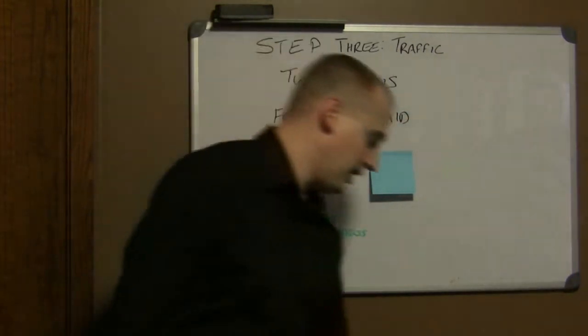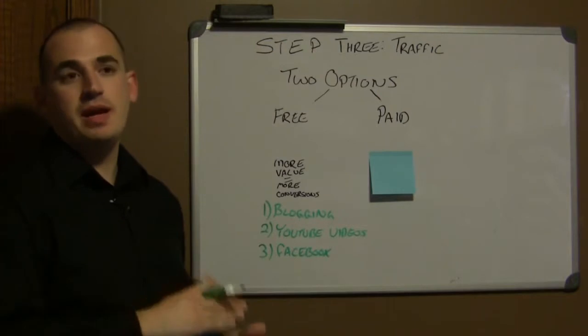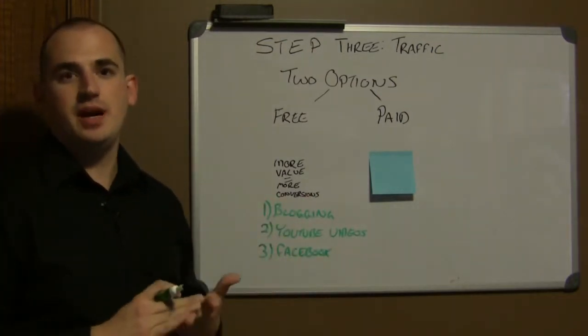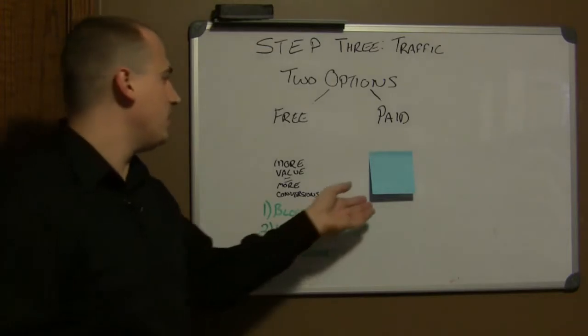So now the second form of getting traffic is going to be through paid marketing. And this is where you're paying to do this marketing. So it can be pay per click, where you pay per person that clicks on your page. This can be pay per impression, where it's however many people see your ad, you're paying for that. There's a number of different ways to do it.